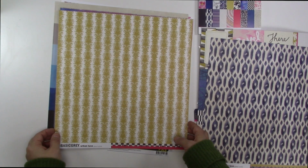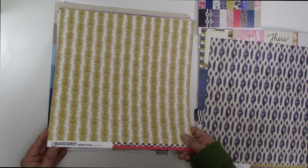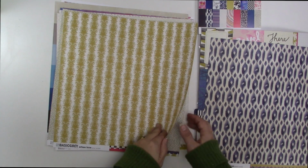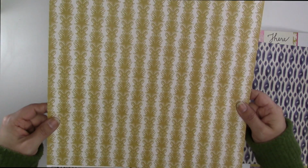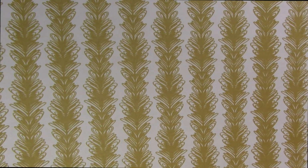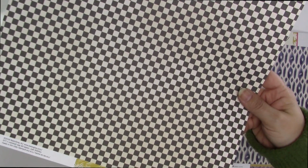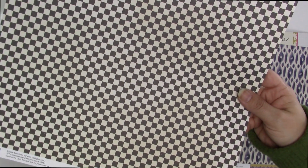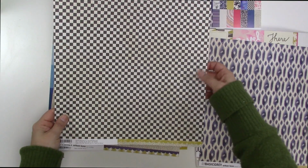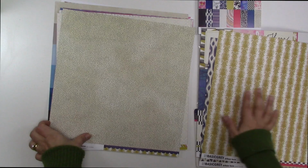This one is called Pina, and might be called Pina because it looks a little bit like the tops of a coconut. Inspired by that. It's quite nice. I quite like this pattern, actually. And then the other side is this checkered black and white. That's what it looks like from a distance. This kind of pattern I really like using for mats. But this is very pretty too.